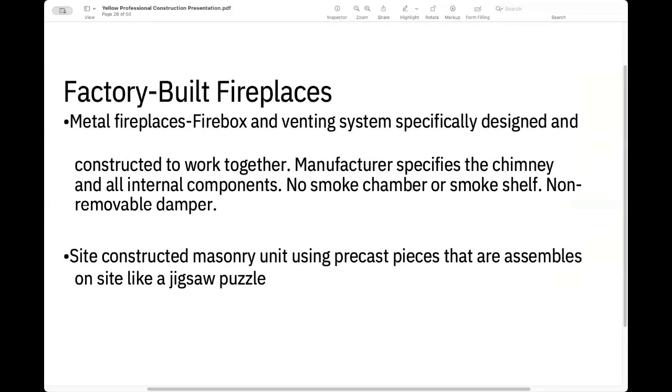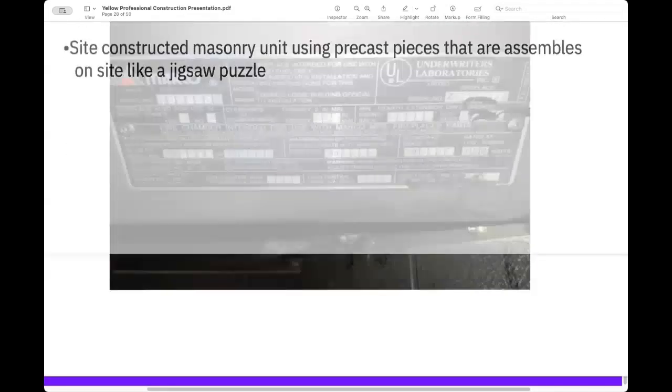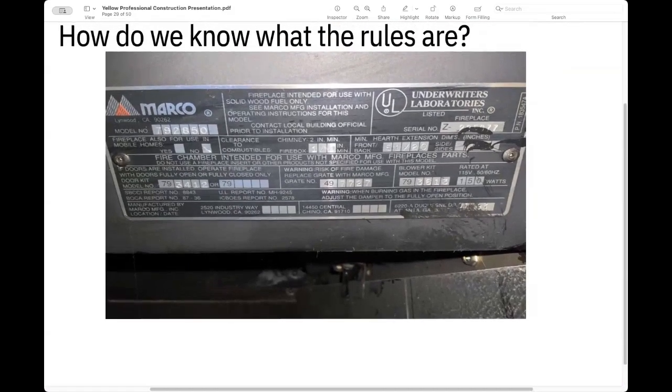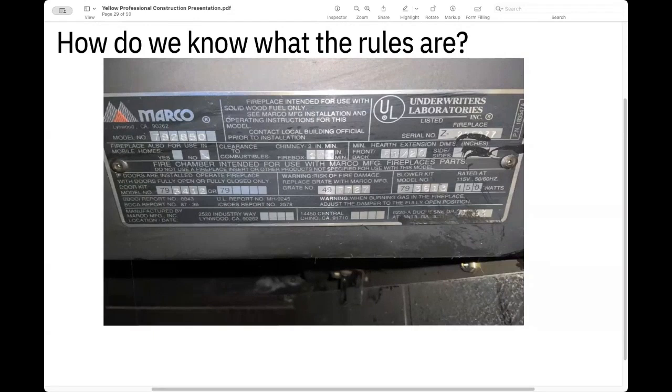Okay, we're going to skip over this slide. It's just factory built fireplaces, which we talked about a little bit. These are designed to go together and really they're designed to be installed a certain way. And inside of those fireplaces, you should be able to find a data plate, or it will automatically get flagged as not appropriate. It's not installed how it was intended to be, and it is automatically deemed unsafe if you do not have the data plate and the hang tag underneath of it.